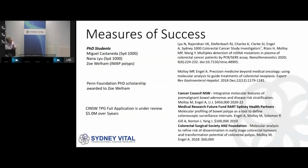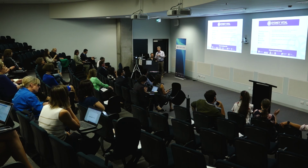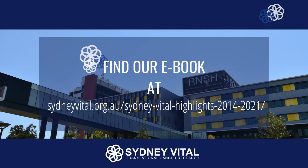So in terms of success, we've had 3 students at various times working on these projects. We published our first paper from the Sydney 1000 cohort earlier this year. We've had some success, I guess, with funding. We've got Cancer Council funding. We're still in the running for a large translational program grant, which should be announced in the coming month, which would be fantastic if we could get that. It could give us funding for 5 years to continue this type of study. And yeah, that's it. Thanks.